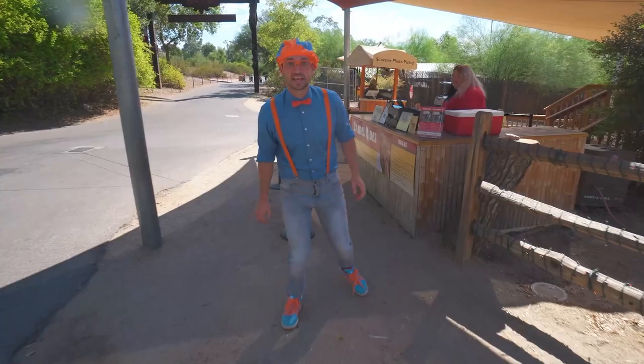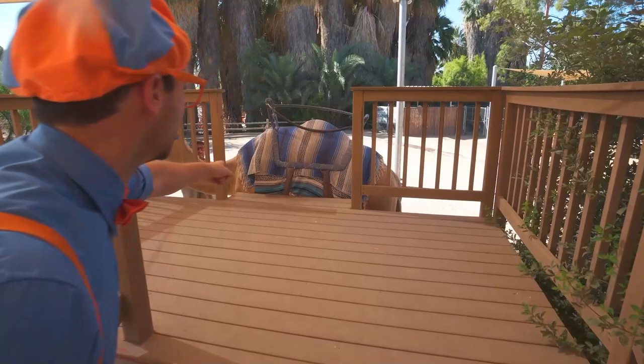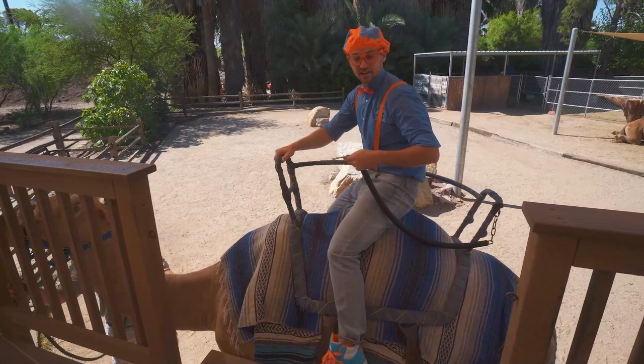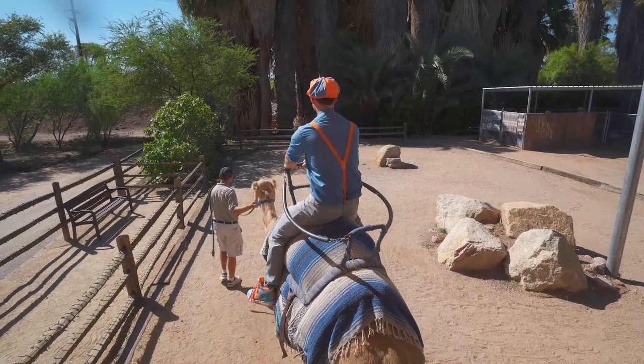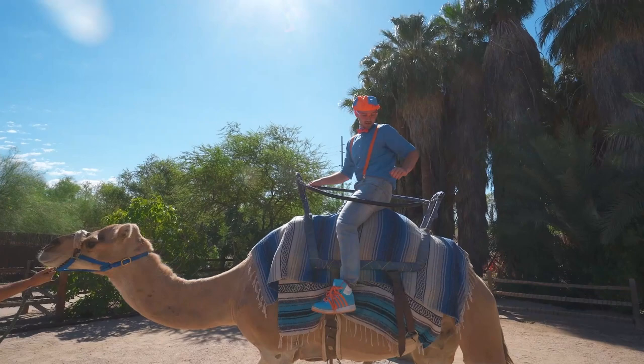Ooh, now we're gonna take a camel ride. Have fun, Blippi. Thank you. Look, this is the top of the camel. See the hump? I'm gonna sit on top of it. Now I'm on top of a camel. Okay, here we go. Check it out. Whee! Whoa! Hey, look, I'm on the hump of the camel.